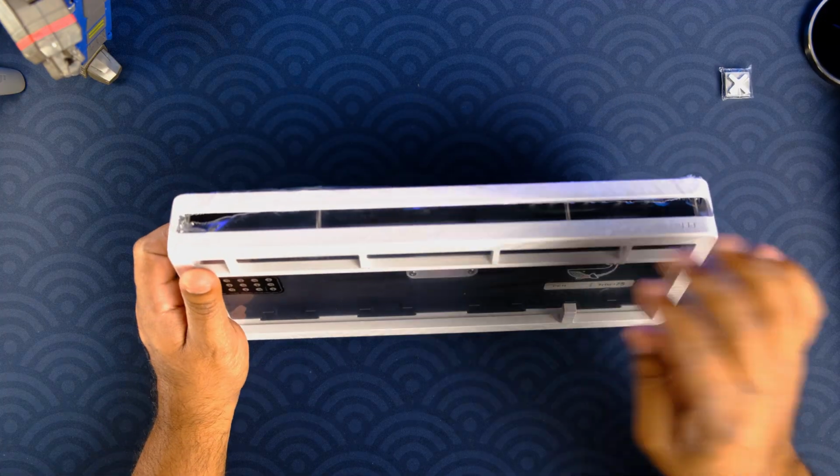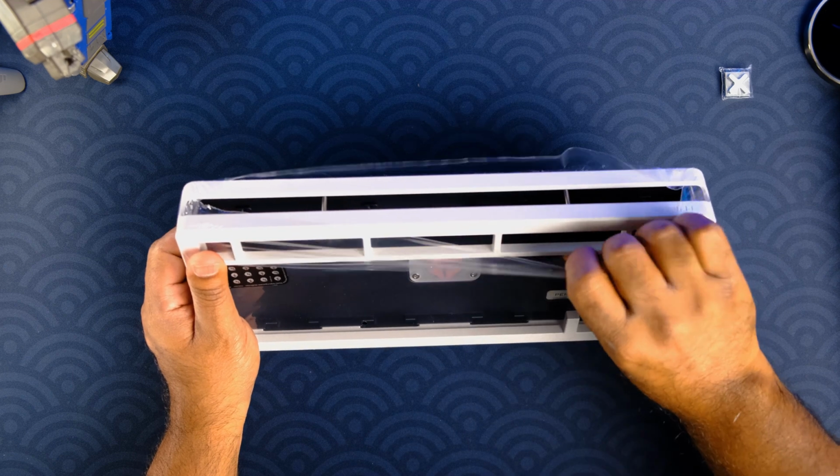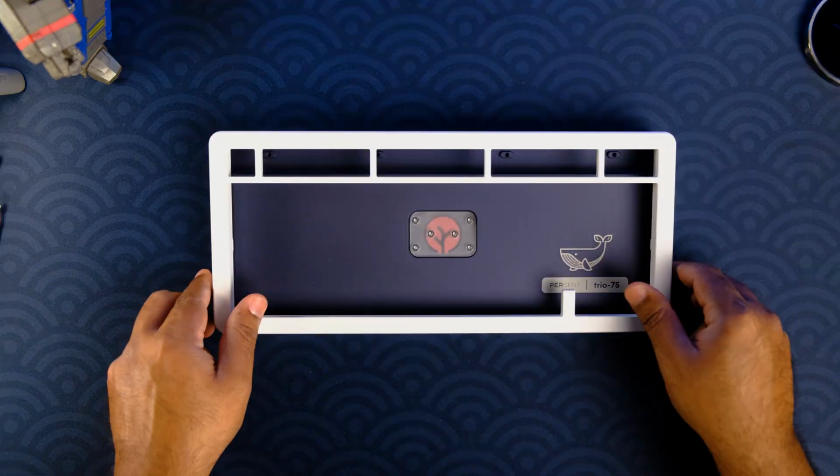Now here's the case, and like I said, it does come plastic wrapped. I did tear it already, so it came really airtight. Now this keyboard is a chonker. It's a thick looking keyboard, and I love that.